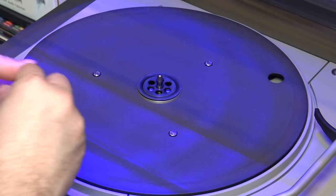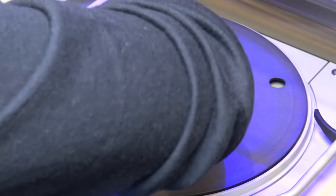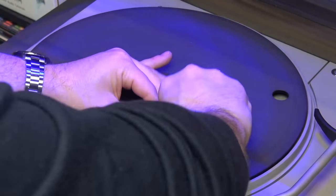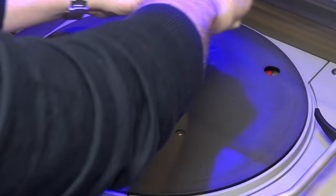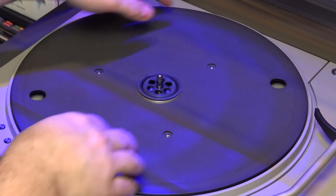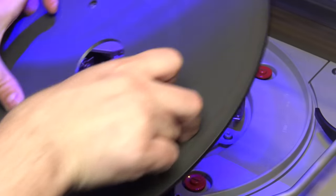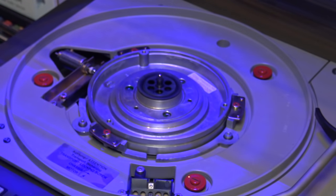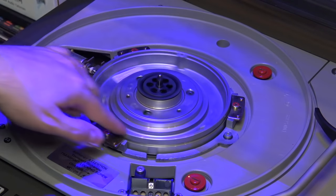But I want to show you what's below here. So we're going to take these off. Okay, so you put your fingers in the holes and remove this steel, I believe, platter. And as you can see, you have direct access to the motor.